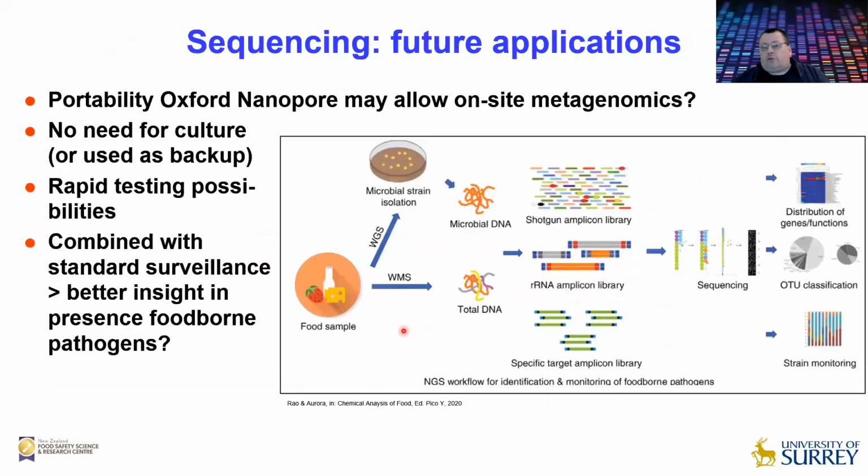But maybe we could just start doing these things in factories with, for instance, the Oxford Nanopore, where we could swab there and start sequencing everything that is in the sample. So we don't need the culture. We have rapid testing possibilities. And if we combine it with the standard surveillance, we actually may understand a lot more of what's happening in the food chain, in factories, and how person-to-person transmission is happening. So there are still an enormous amount of possibilities that can happen.